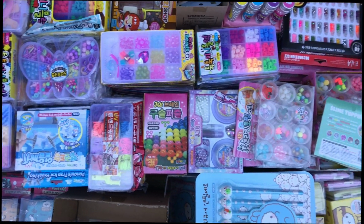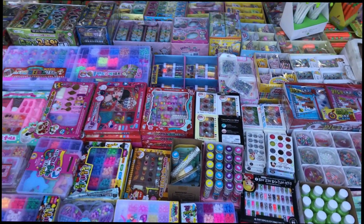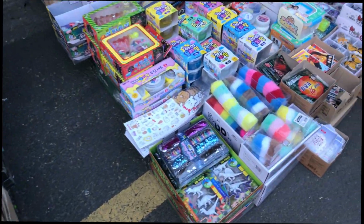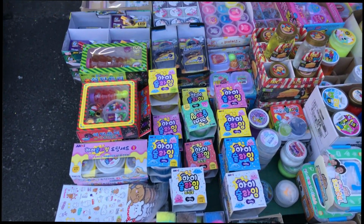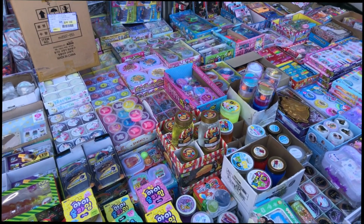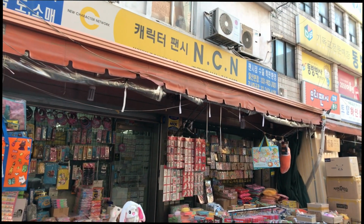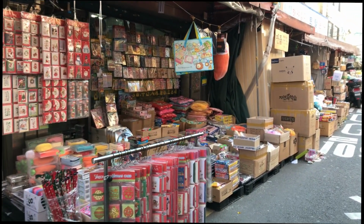So when I came here, I would spend a lot of time looking at stuff, but I would never actually buy anything because my Korean is not that great, and so unless my husband was there to communicate with me, then I would feel intimidated. I know that I shouldn't be shy about it, but even in English, I feel a little bit uncomfortable bargaining for prices because I'm just not really used to it.